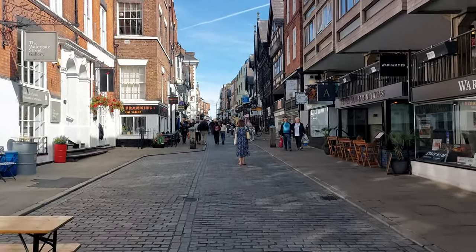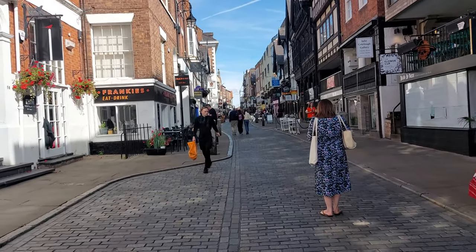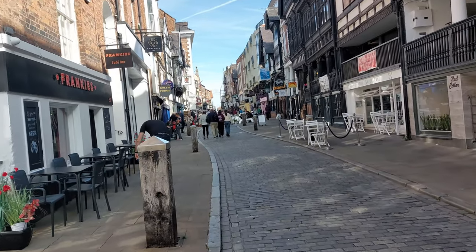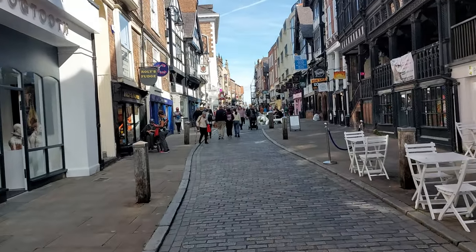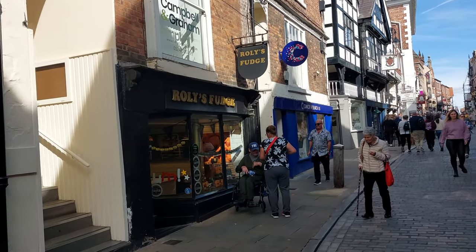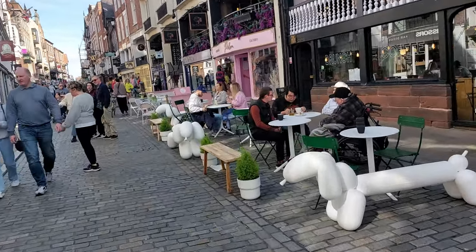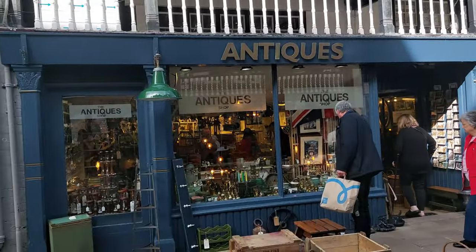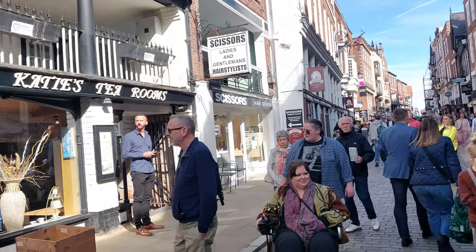So this will take you right into the centre of Chester, where you'll see the Golden Clock and a few of the market stalls that will sell you British flags, Liverpool things for the football club, and all that stuff there. So you've got Volley's Fudge on your left hand side here, as you can see. You've got a coffee shop on the left hand side here. Quite interesting decoration, as you can see. And you've got quite a few antique shops along here too. So if you're into antique stuff, you got antique stuff along there. You've got Katie's Tea Rooms along there too.